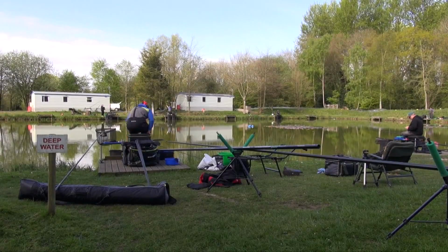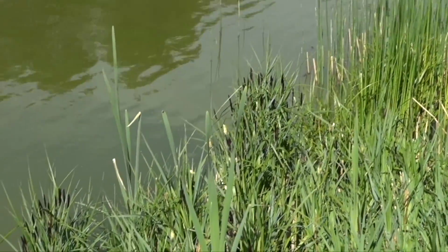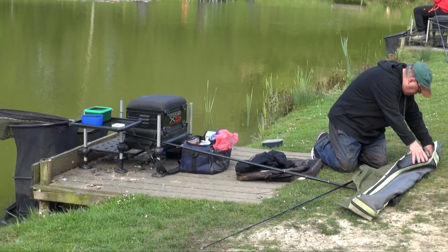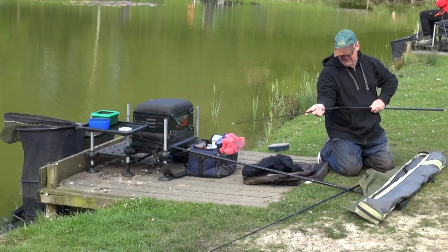Okay, so we're all set up. We've drawn peg 5. I'm pretty happy with that, to be honest. I said to Chris on the way down here, if I wanted anywhere, I'd want to draw one of the corners with a margin to my left or right. So if you look behind me, I've actually got a decent area to my left out of the way and quiet. It's quite small, but quite close. To my right, I've got Dave, which I'm pretty happy with. So we've got a pound on this. This is more important than winning.